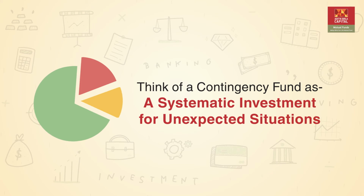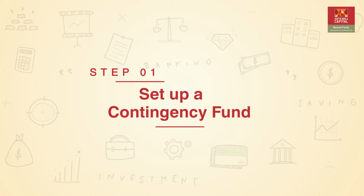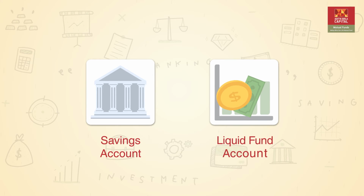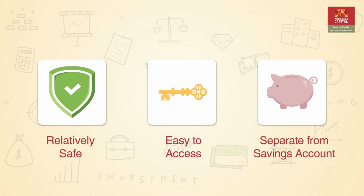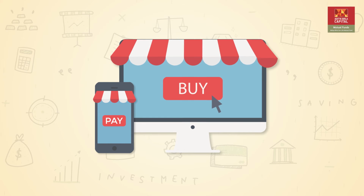How to create a contingency fund? Think of a contingency fund as a systematic investment for unexpected situations. Step 1. Set up a contingency fund account. It can be a savings account, a liquid fund account, or any other type. Just make sure it is relatively safe, easy to access, and separate from your regular savings account. After all, you don't want to spend it accidentally.